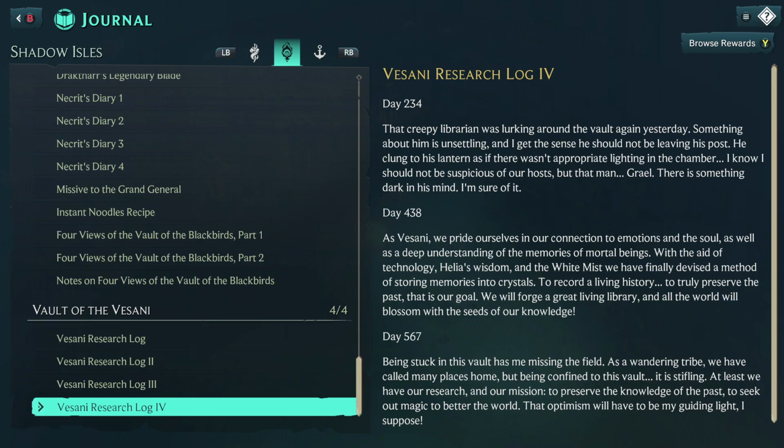Day 567. Being stuck in this vault has me missing the field. As a wandering tribe, we have called many places home, but being confined to this vault, it is stifling. At least we have our research and our mission, to preserve the knowledge of the past, to seek out magic to better the world. That optimism will have to be my guiding light, I suppose.